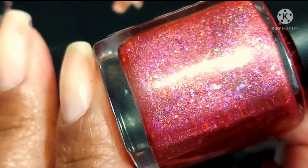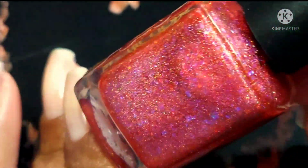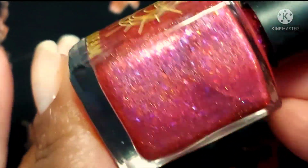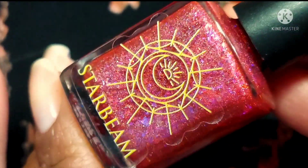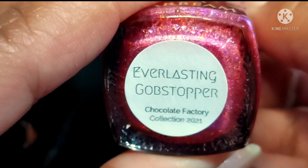And we are going to start out with the Everlasting Gobstopper. This polish is described as a berry based polish packed with multiple different color shift flakies, iridescent glitter, and holo.